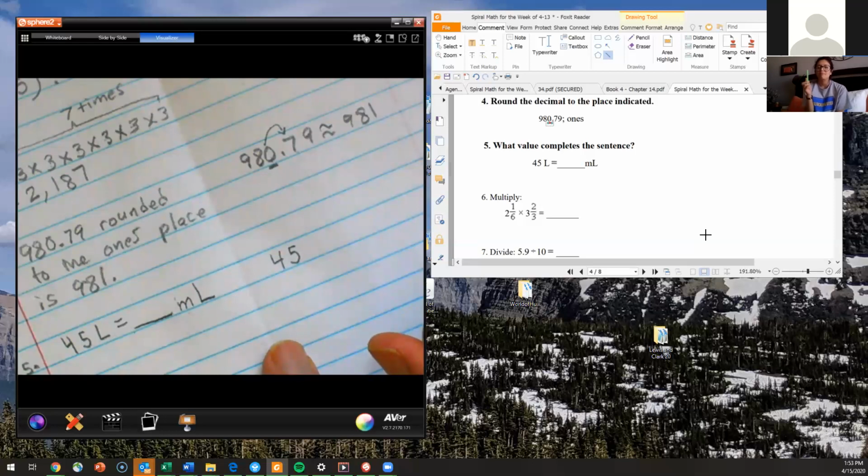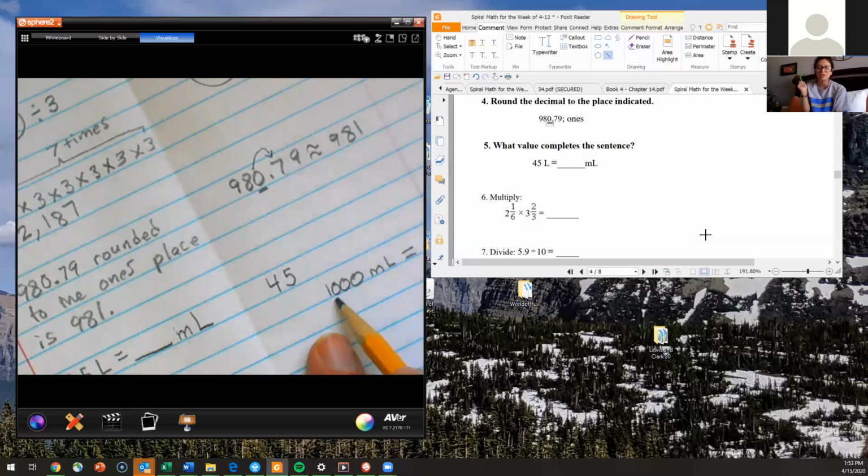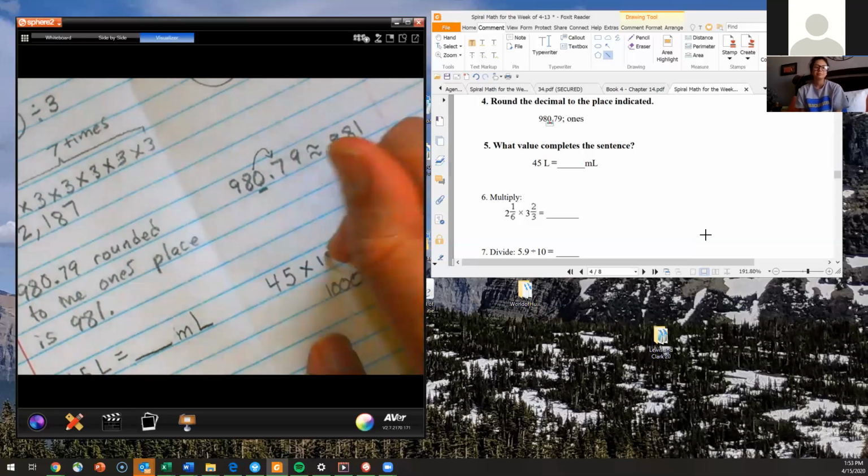Because milliliters are definitely bigger than liters. I just use a chart. I've always used a chart because 1,000 milliliters is in 1 liter, so you have to move that decimal 3 positions to the right. Right, because we're going to be multiplying times 1,000.